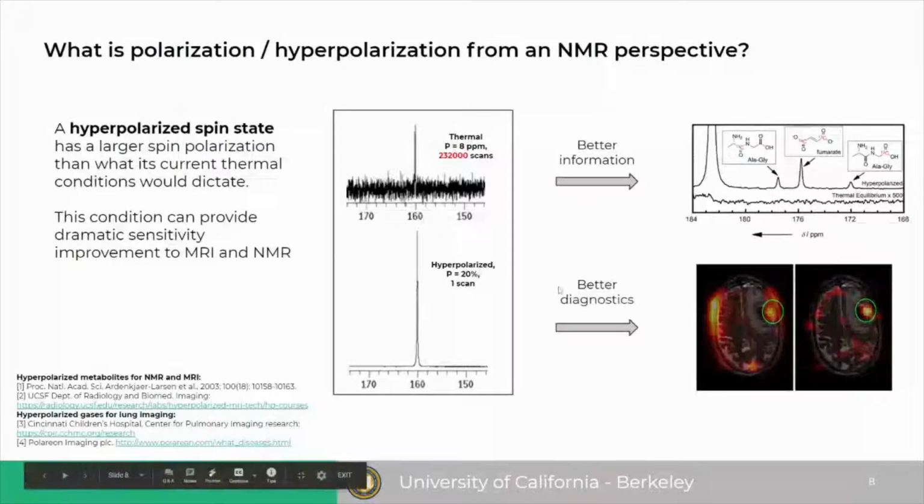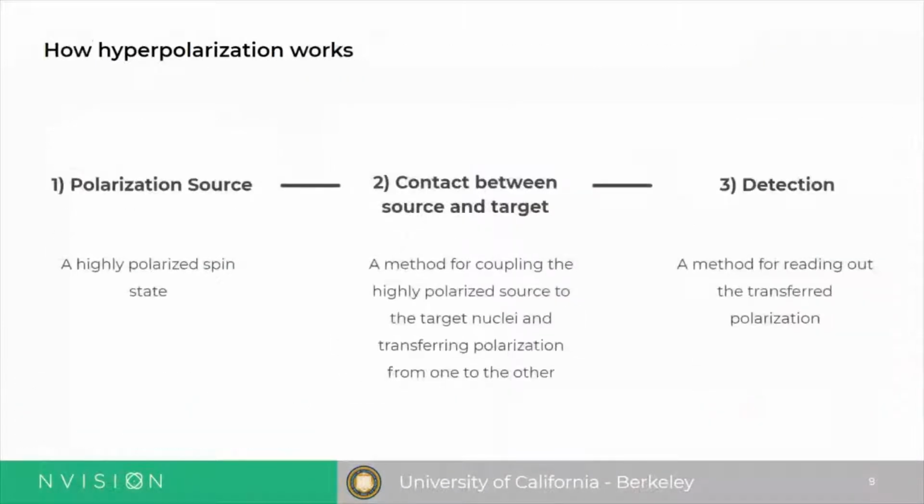And so you can see that with this kind of enhancement, you can get much better information for a lot less time. And in a lot of cases for NMR and for MRI, you can get information that just wasn't there previously. So hyperpolarization has the potential, at least, to be quite powerful.